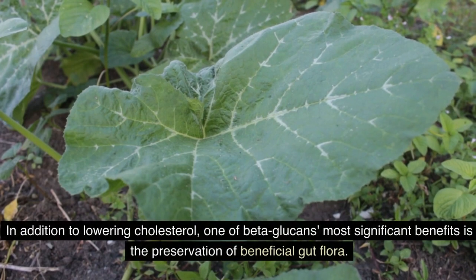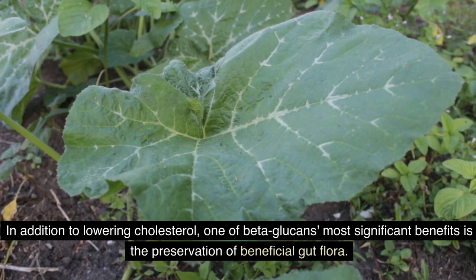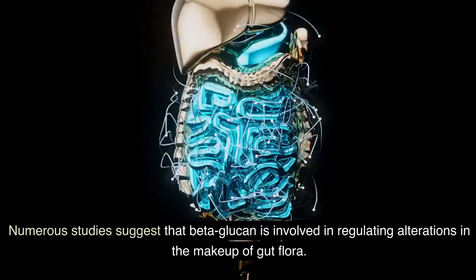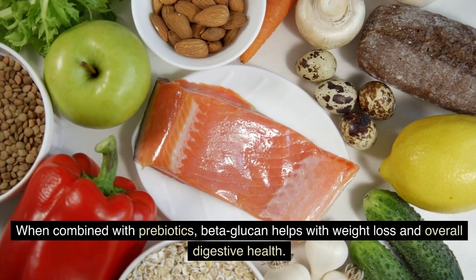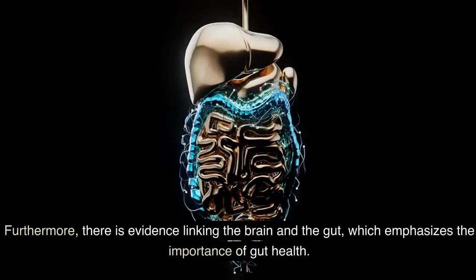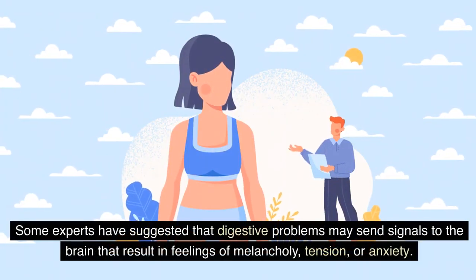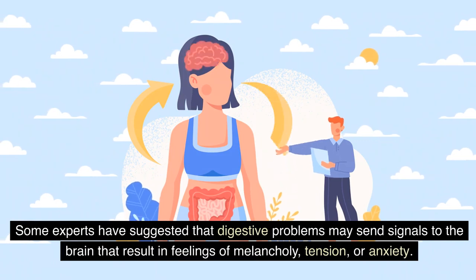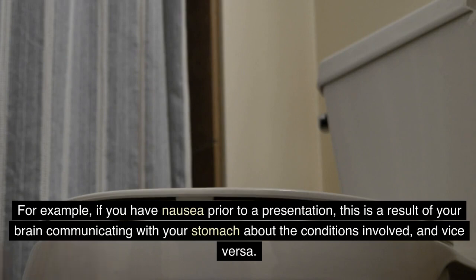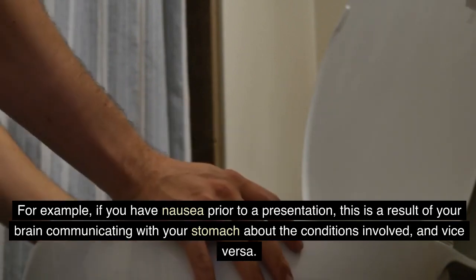In addition to lowering cholesterol, one of beta-glucan's most significant benefits is the preservation of beneficial gut flora. Numerous studies suggest that beta-glucan is involved in regulating alterations in the makeup of gut flora. When combined with prebiotics, beta-glucan helps with weight loss and overall digestive health. Furthermore, there is evidence linking the brain and the gut, which emphasizes the importance of gut health. Some experts have suggested that digestive problems may send signals to the brain that result in feelings of melancholy, tension, or anxiety. For example, if you have nausea prior to a presentation, this is a result of your brain communicating with your stomach about the conditions involved, and vice versa.